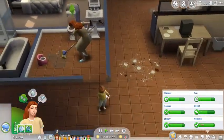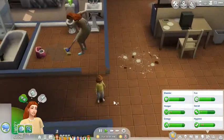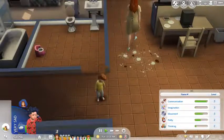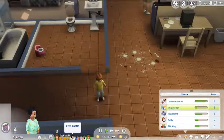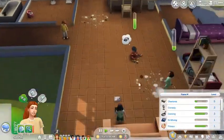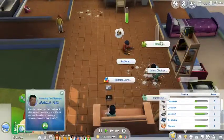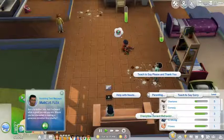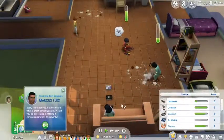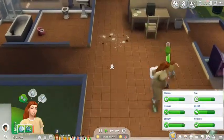And for this episode, the goal is going to be aging up Fred and Shaggy, which I think they both only need to get their potty skill up. Okay, never mind. Shaggy needs his thinking skill as well, but Fred only needs his potty skill. Rita's in a good mood, so she can finally help them. She is going to discipline her child and say not to make a mess. And then we're gonna get right on to trying to age up these kids.